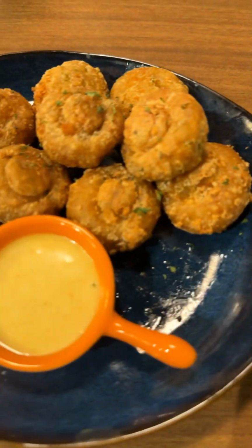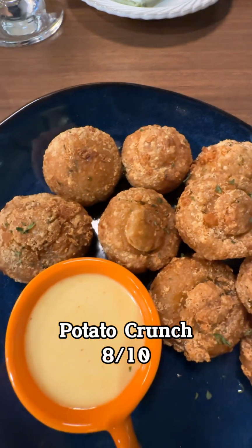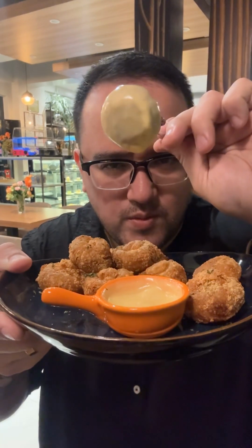Che buono, ragazzi. Oh, before we dive into the main courses, the kids will surely love this. The potato crunch. Despite it looking like breaded button mushrooms, this was a real treat. Crunchy exterior with a soft buttery potato mash interior. Man, this was just sarap. And when paired with their dipping sauce, yummy.